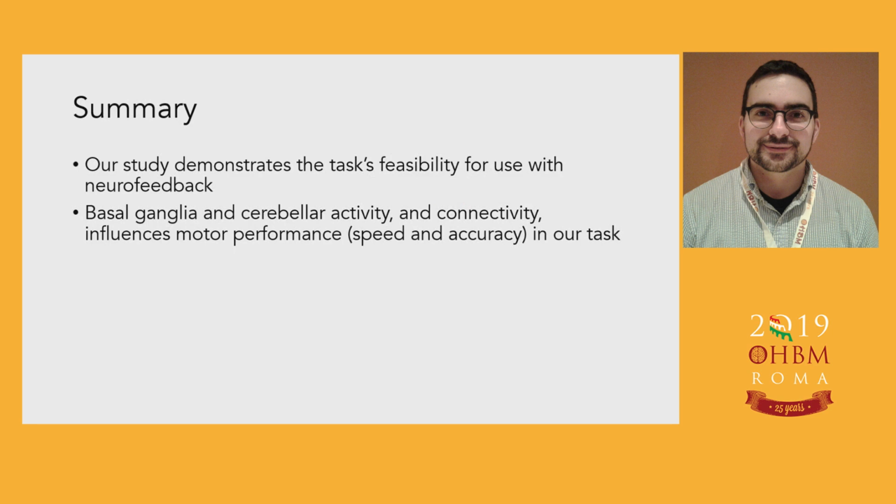Okay. So again, our primary goal is just to demonstrate feasibility of this task in a population of young, healthy people. So the task works, they can do it. The neurofeedback works reasonably well. And we've also shown that basal ganglia and cerebellar activation separately and co-activation or connectivity might be linked to behavioral changes on this task, which is important for us because we're ultimately interested in motor disorders that affect the basal ganglia and the cerebellum, including Parkinson's and cerebellar ataxia.